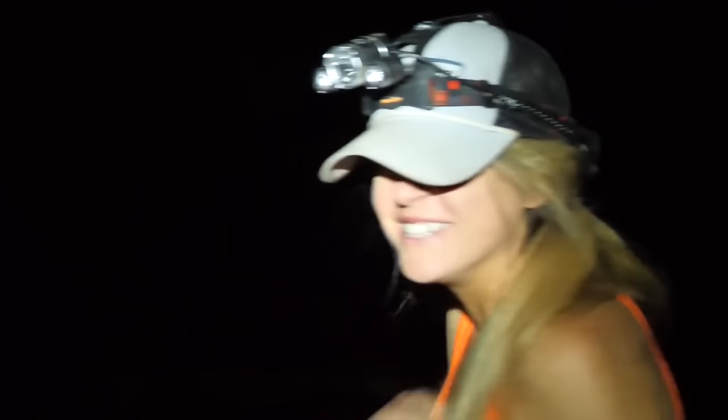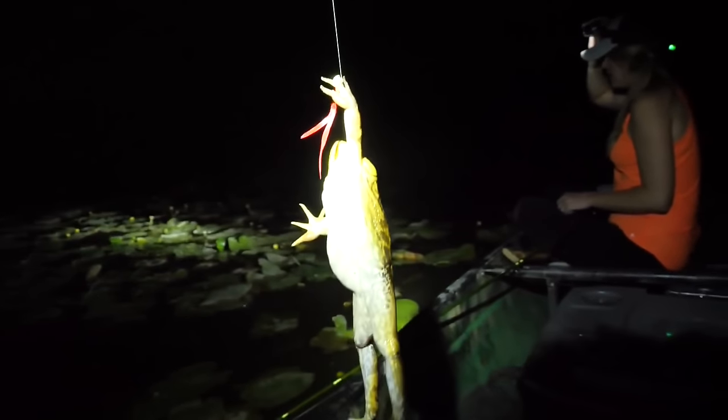Wait, what did he do? Do it again. He grabbed it and threw it in his mouth. Heck yeah. So we got our second frog of the night. I gotta zoom out on this thing. We are too close. All right, so we've got our second frog of the night.